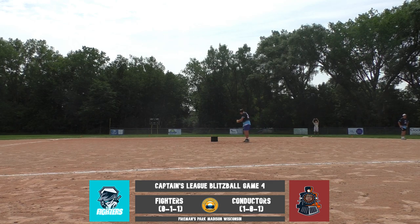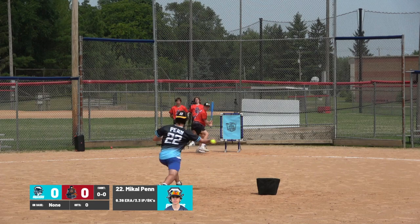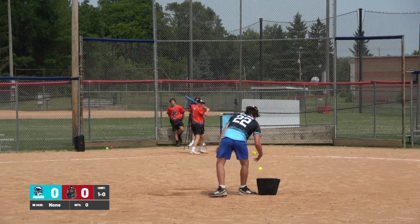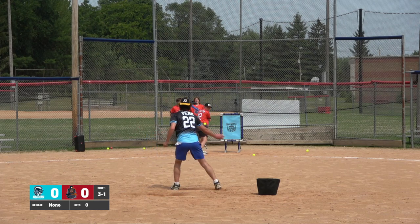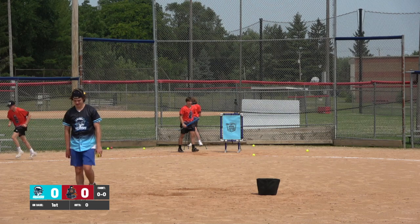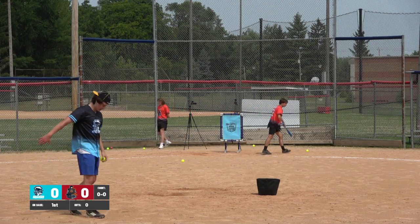All right, we're back for game two as Michael Penn is in on the mound to start it here. Squaring off against William Eckstein, who is now hitting in the leadoff. Pitch hits him, runner on first for the Conductors. Starting this game off with a runner on first.